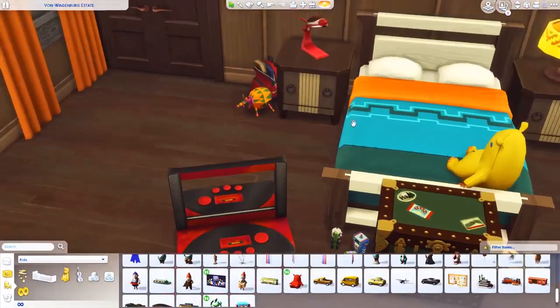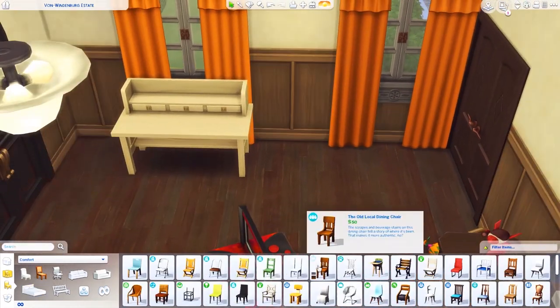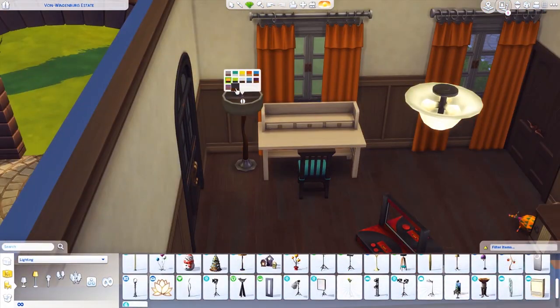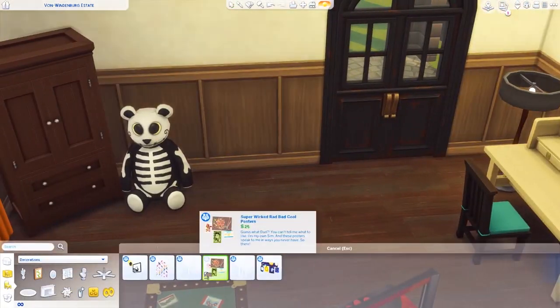I don't use it often just because the style is very specific, but since I am decorating this house in more of a rustic look, I did think it looked quite good in this house. And of course, tons of toys and little posters and all that kind of thing lying around, as per usual.